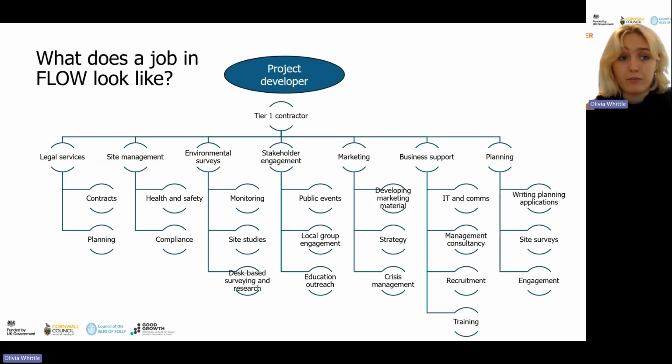So this is just a little infographic that shows potential jobs in Flow, and if you have a look on here, I'm sure that you can pick out a few jobs that you either have the transferable skills to work in or maybe even work in already. So ones that are important prior to the construction would be the legal services, the environmental surveys, stakeholder engagement, marketing and business support, as well as planning. So most of these are before construction starts.